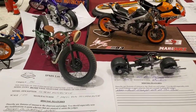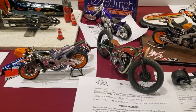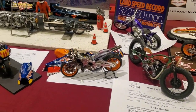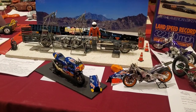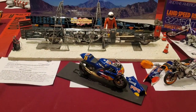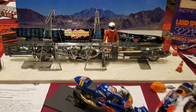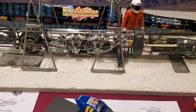Really awesome model kits. There's some spectacular work here. Amazing. All right, let's see if we can get this. Good photo of that. Some up close detail for you.